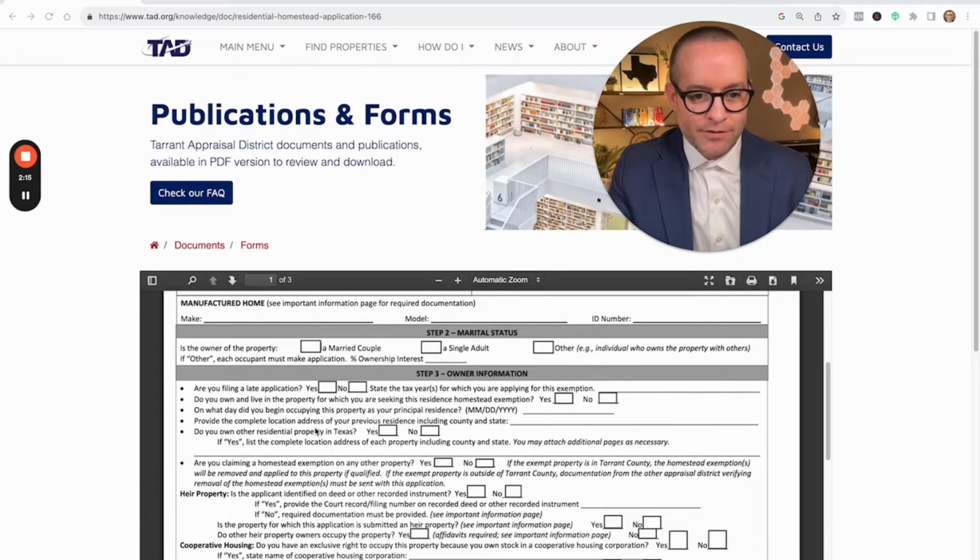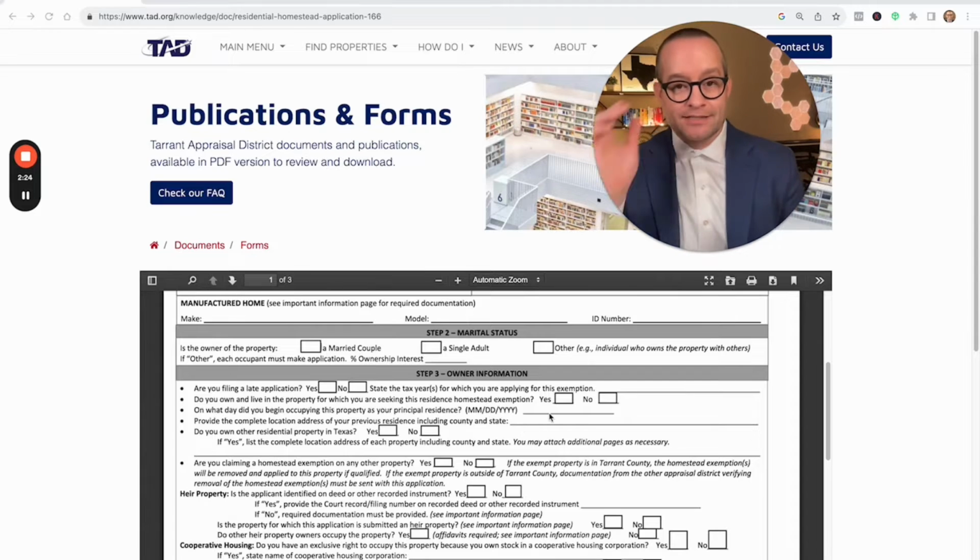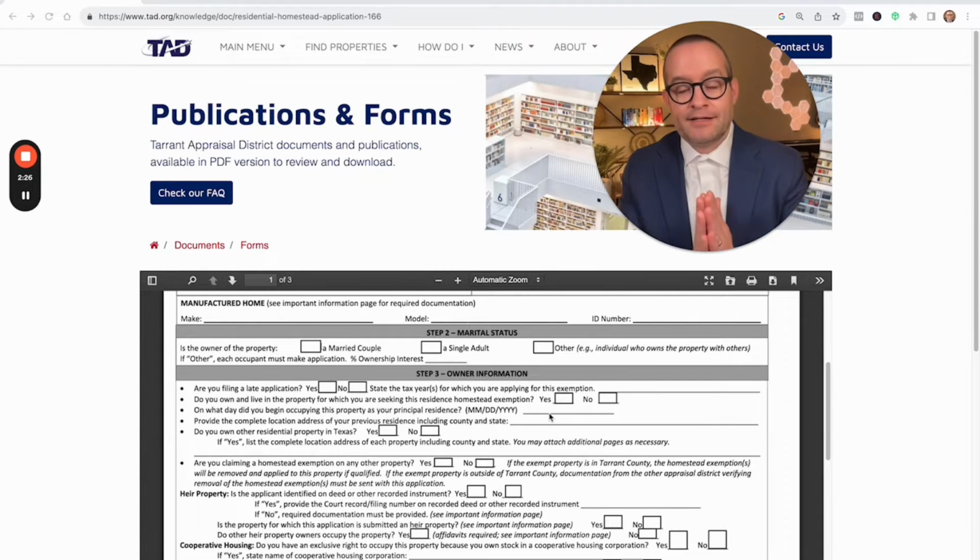Provide the complete location address of your previous residence, including county and state. Provide that here. And then on what day did you begin occupying this property as your principal residence? And so perhaps that was closing day. Maybe you moved into it on August 1st, put August 1st there.